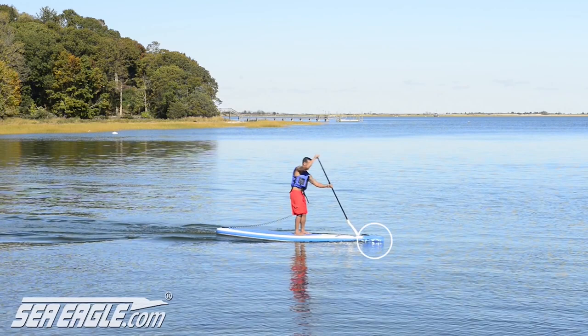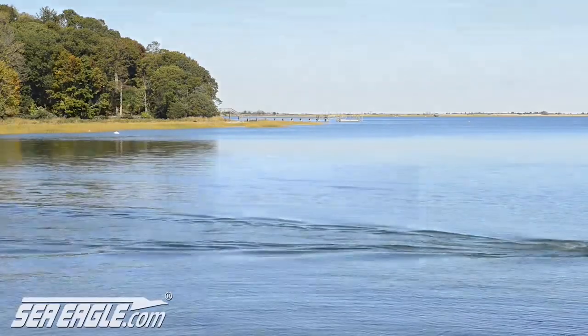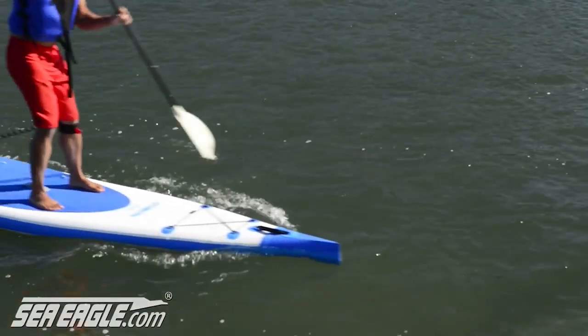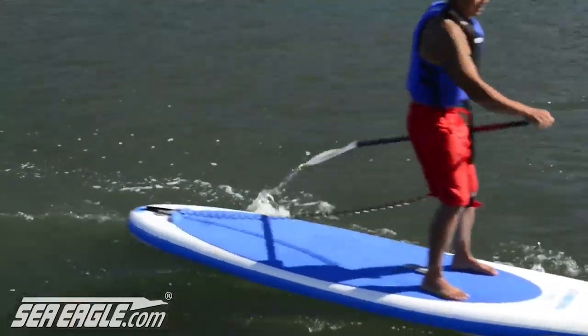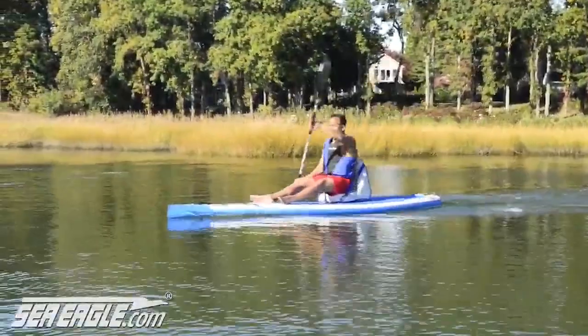Notice how the nose remains engaged the whole time, slicing through the water with the full waterline length of the board being utilized, reducing drag and enabling a much greater maximum speed. You'll want to keep the waterline halfway up the needle nose during third gear. This is also the most narrow portion of the board, and forward paddle strokes are most efficient here, propelling you the fastest.